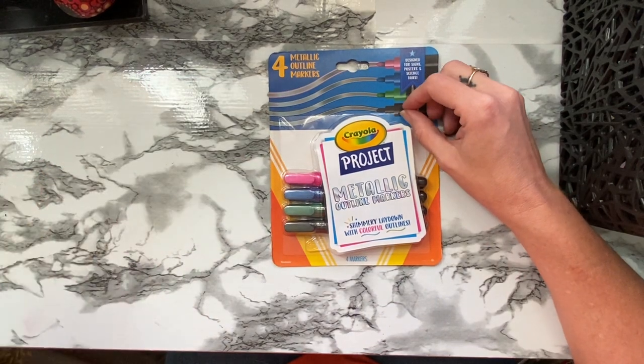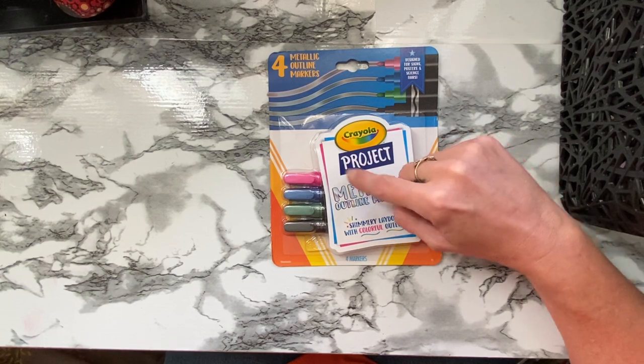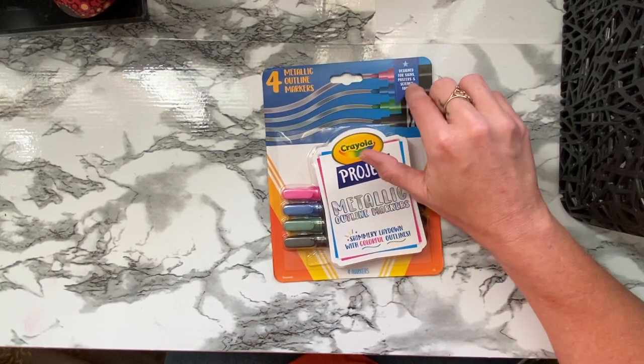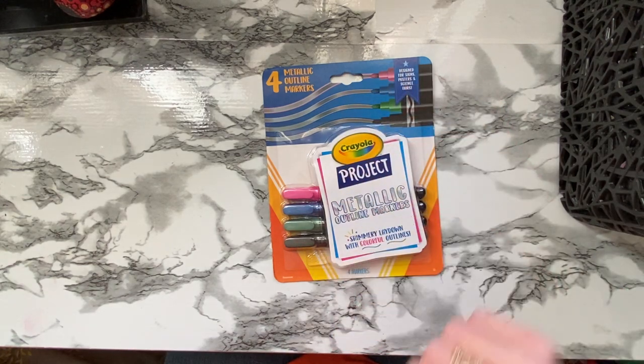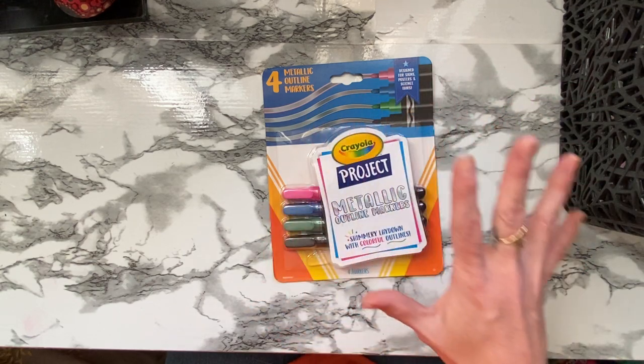These were on clearance as well. And I've seen a couple of people use this. And I'm like, ooh, they're pretty. So these are those markers that when you do it, it outlines it in the color and leaves the inner side all sparkly. Like, let's get real. It just said, Tammy, buy me.